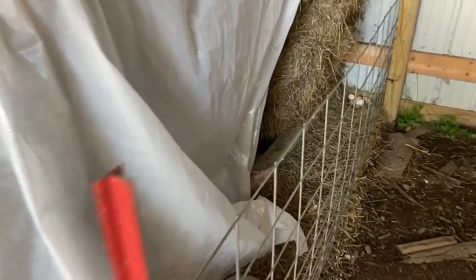Now let's go back. Let's see if we can find her. Hey, you in there? Knock, knock. She's in there. She's sitting on a nest. She's sitting on a nest in there.